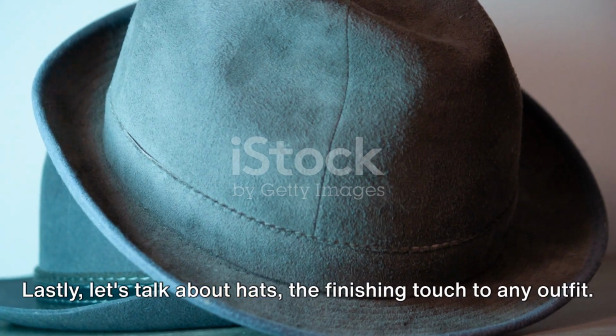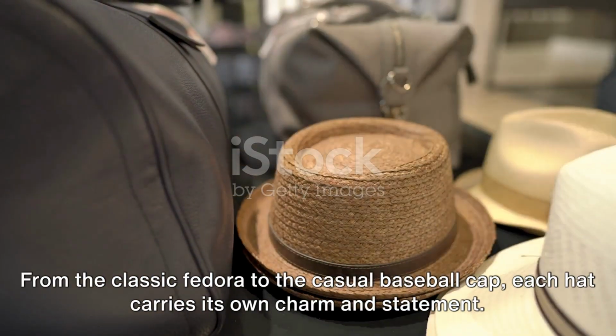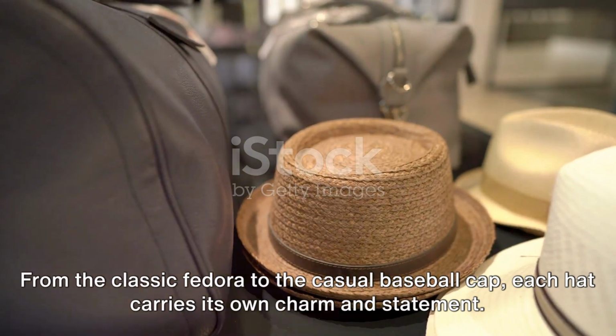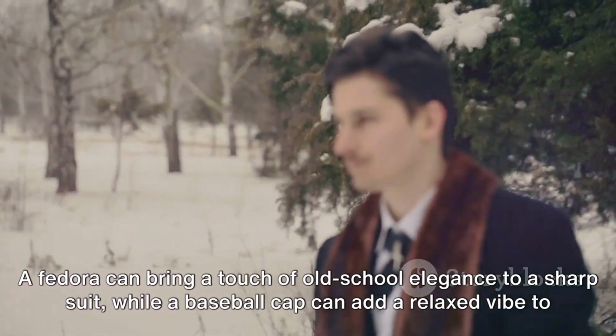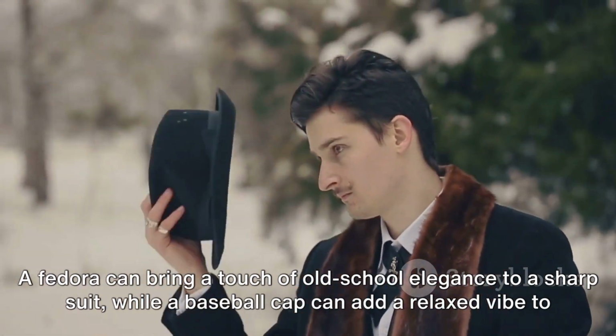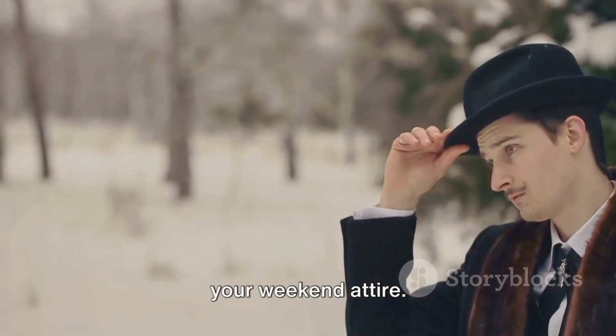Lastly, let's talk about hats, the finishing touch to any outfit. From the classic fedora to the casual baseball cap, each hat carries its own charm and statement. A fedora can bring a touch of old-school elegance to a sharp suit, while a baseball cap can add a relaxed vibe to your weekend attire.